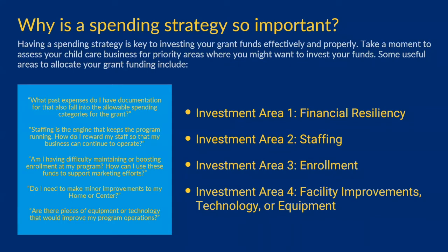Now, why is a spending strategy so important? Having a spending strategy is key to investing your grant funds effectively and properly. The investment provides an opportunity to sustain and strengthen your business. It also needs to be spent in compliance with funding requirements.